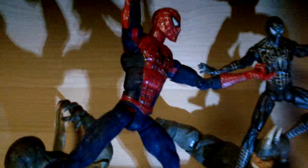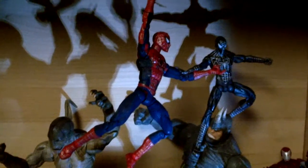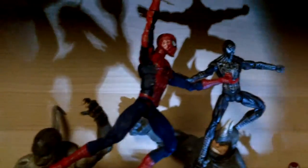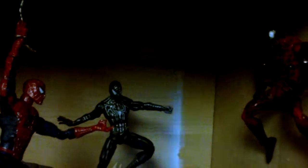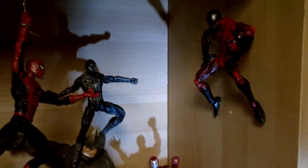I really like this one. Really, really nicely looking. Nicely put together. Yeah, I got him looking like he's fighting with Carnage. Hold on, guys. Let me get the light right. That is Carnage Hasbro.